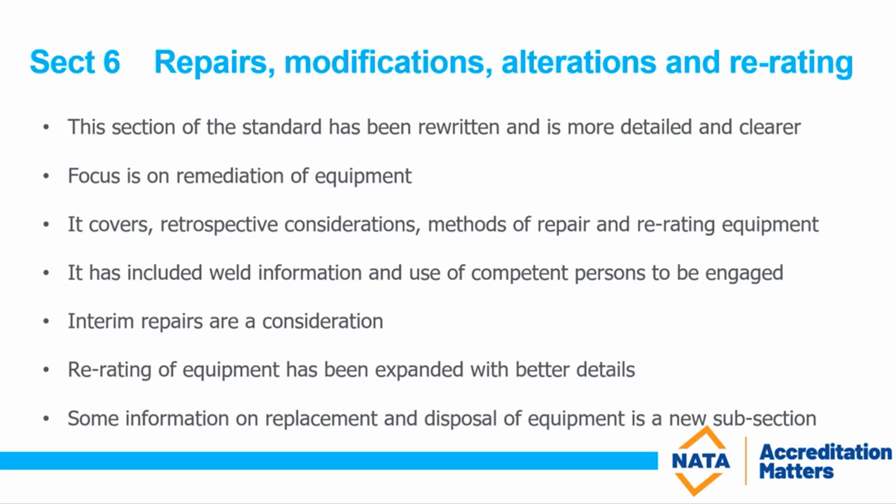So it's all about getting the vessel back to its original condition and remediating the equipment and making sure the integrity of the equipment is fit for service. It goes into the retrospective considerations, methods of repair and re-rating of equipment. So all what I've just mentioned is included in the standard, and an inspector would be well advised to educate themselves on all these different aspects of repairs. Weld information and use of competent persons.